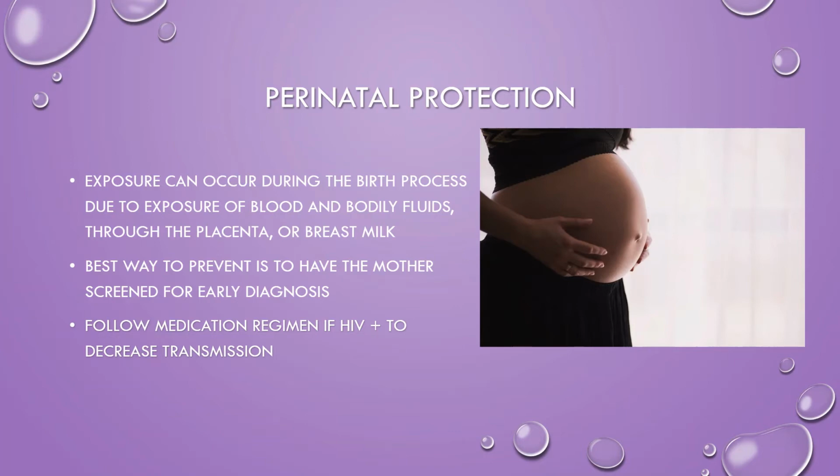If the mother is positive, it is very important for her to adhere to her antiretroviral medications, such as HAART, which is highly active antiretroviral therapy, to decrease her own viral load. When there is less virus in the mom, there is a lower amount of virus in the body that is available to spread to the baby.